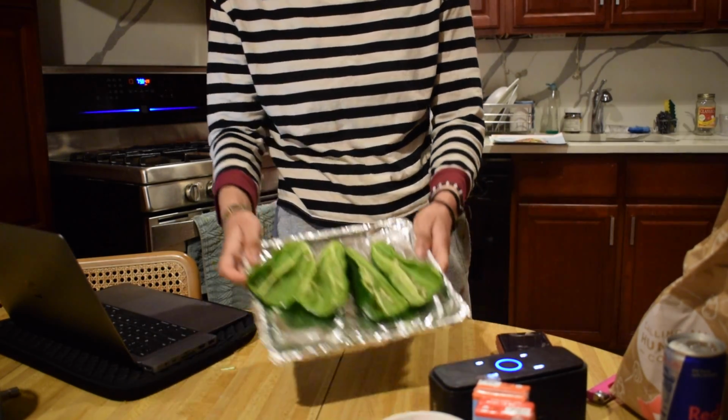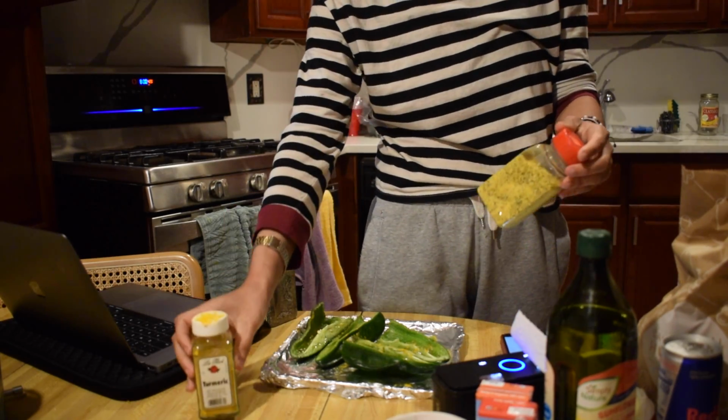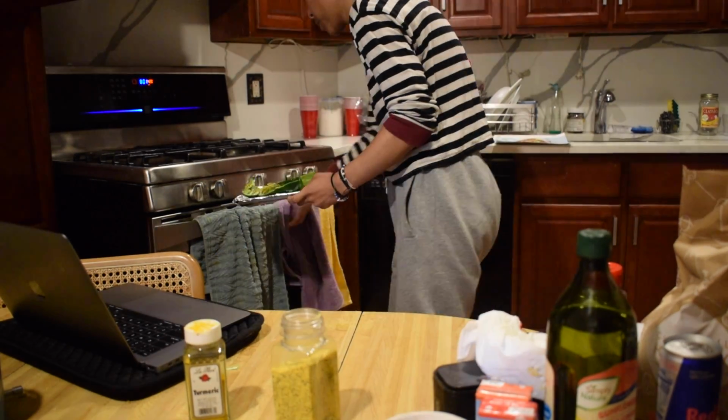First step, cut the peppers in half. I just recently bought sunflower and olive oil in my mix, and I've been really enjoying it. I'm adding some turmeric, some lemon pepper, and some black pepper too.